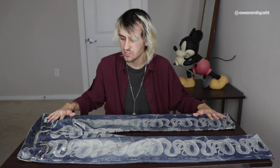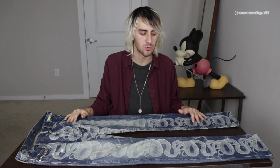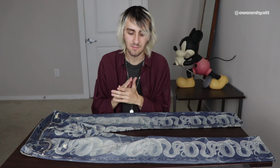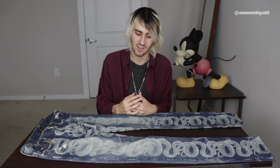I want to say this pair of jeans is from the early 90s, maybe 91, 92, but it's really hard to date these jeans just because they're very old, and obviously the tags are super washed off. Most of these pairs that you will find online are actually women's size, so you have to be really careful when buying these. You got to make sure they're men's, you got to make sure they're big enough, because obviously Japanese clothing in general is just a lot smaller, so you have to size up for sure.